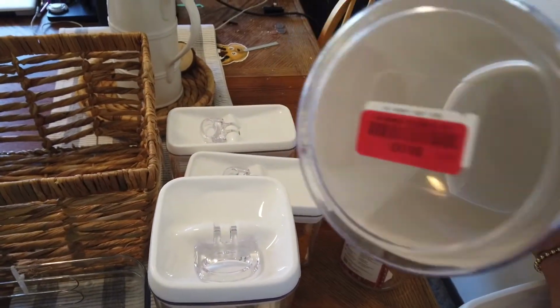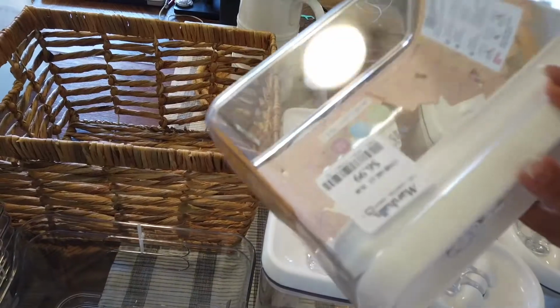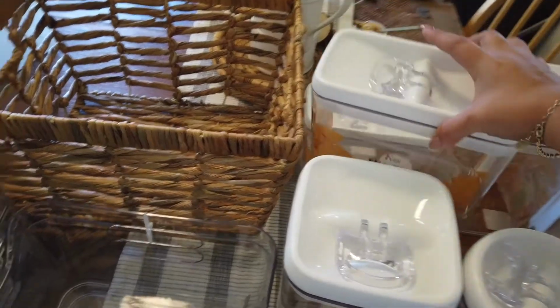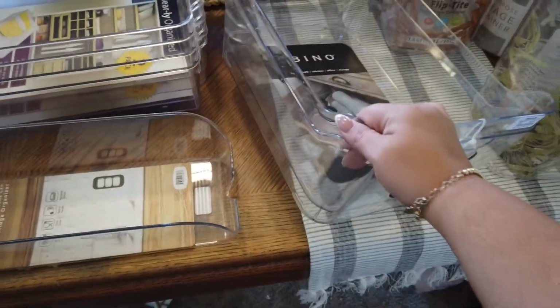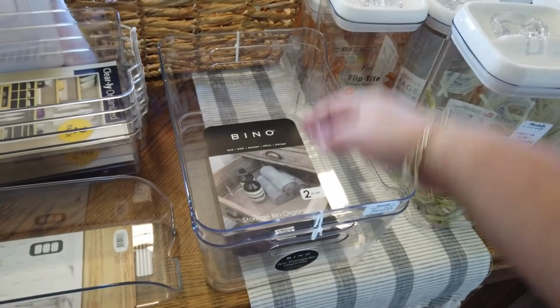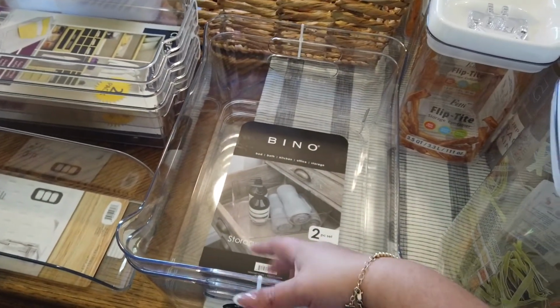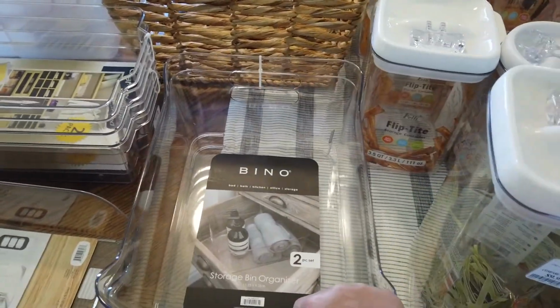These round ones here were the ones I got on clearance for $6 a piece. See, these rectangular ones were $6.99 a piece. And like I said, this was a bundle of 2 for $9.99. And these are nice, big, deep tubs that I figured I could put boxes of, like, cereal or Bisquick or something like that in there. Just stuff in boxes or drinks or whatever. I don't know, whatever I might need to stack in there.